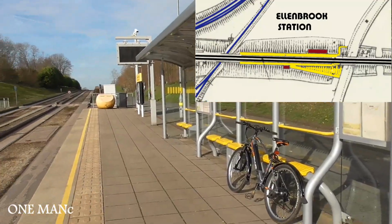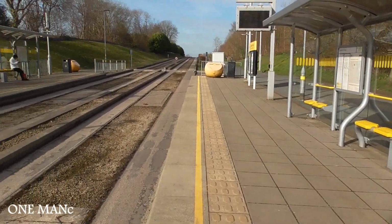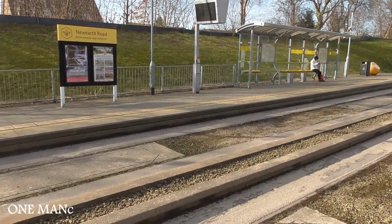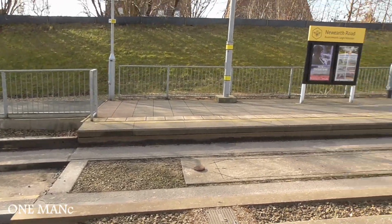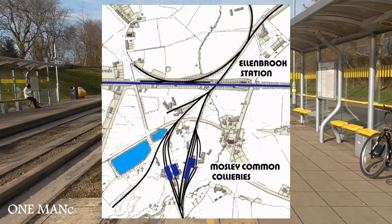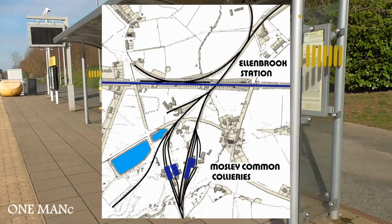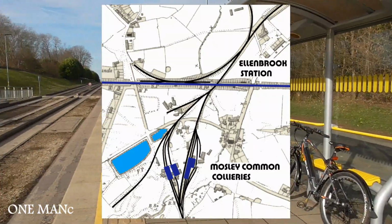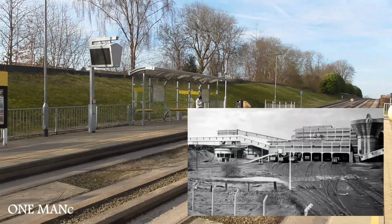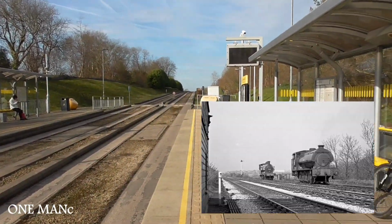Ellenbrook. So here we are at Ellenbrook station. This wasn't the original location of the station, in fact it was a lot higher. This location here was actually at the level where there used to be a colliery. It used to be called Mosley Common Colliery. And if you look at the end of the platform here, there used to be a line that went straight across, and went back on itself and joined this line a bit further down at Ellenbrook Junction.